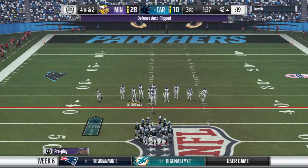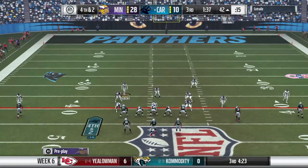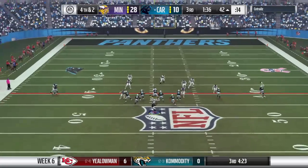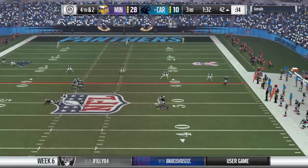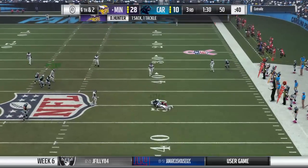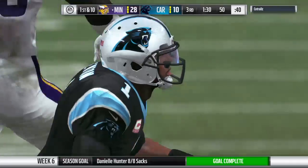Still just the third quarter, but they've got to make something happen. I think they know that. They're going for it on 4th. On 4th down, Newton. Flush to his right, and he's brought down. Can't do anything with a football. It's a sack and a turnover on downs.